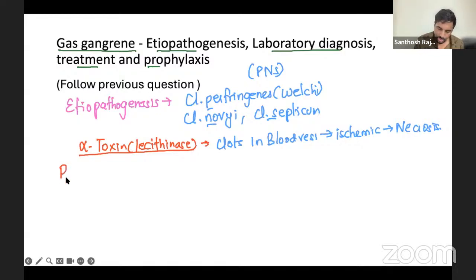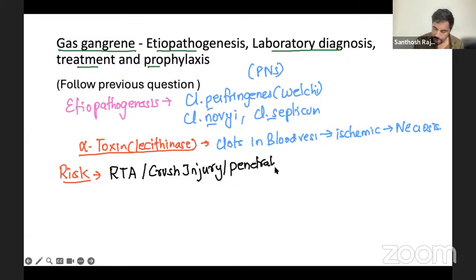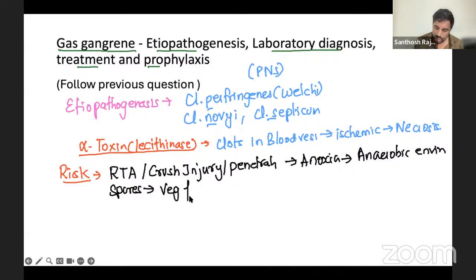Now, risk factors. Who is at risk? Patients who had an RTA, road traffic accident, or crush injury, even any blunt or penetrating injury. In these cases of injury, there is an anaerobic environment, because blood vessels are blocked and anoxia will be there. When an anaerobic environment is there, the spores of Clostridium develop into the vegetative form, and then they cause severe infection, releasing toxins like alpha toxin, etc.